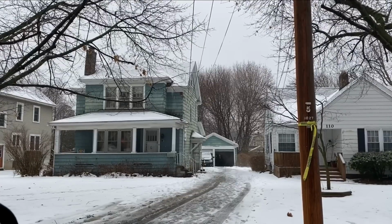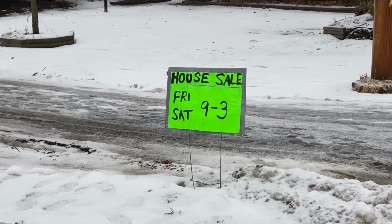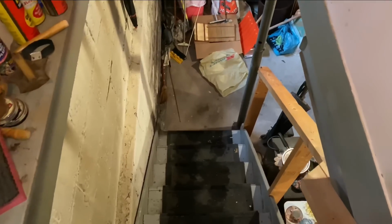This is the house right here. And as you can see, especially if you're new, sometimes they call it a house sale, but it means the same thing as an estate sale. Start off the basement again.